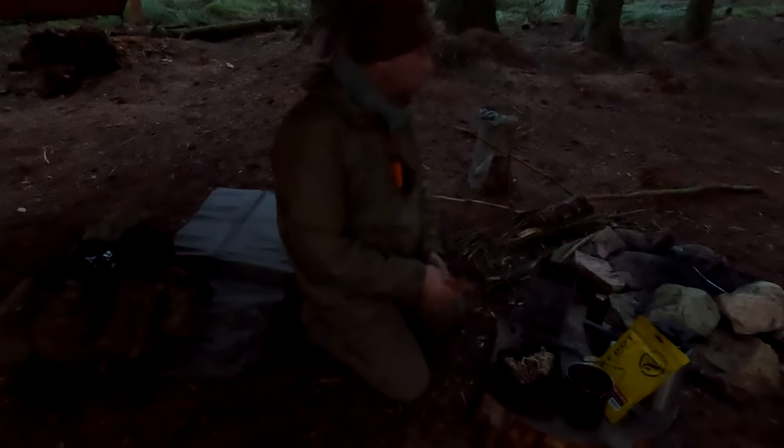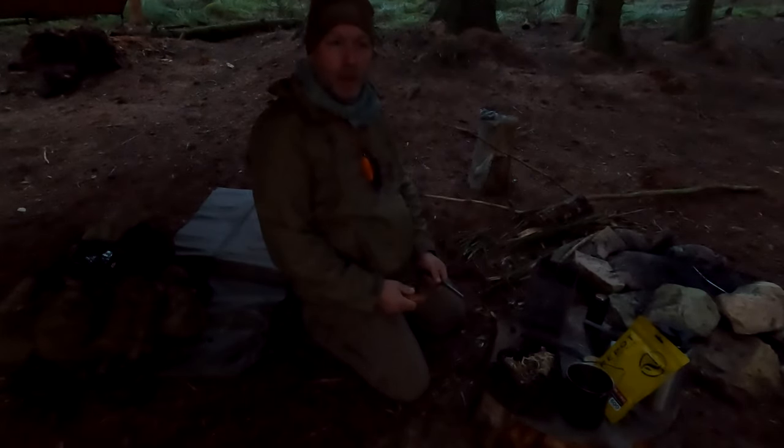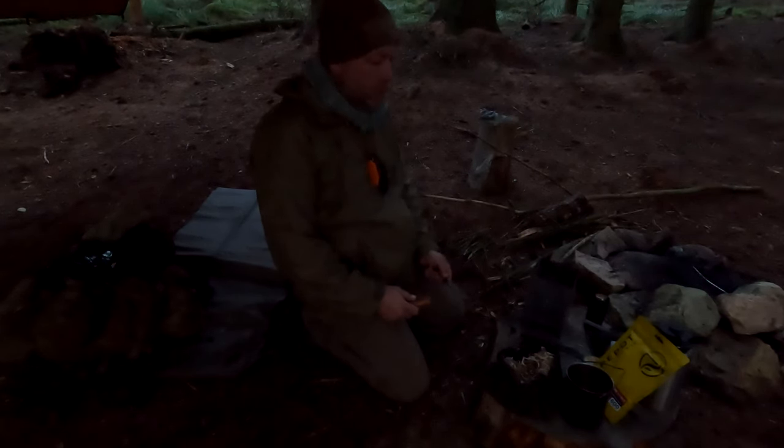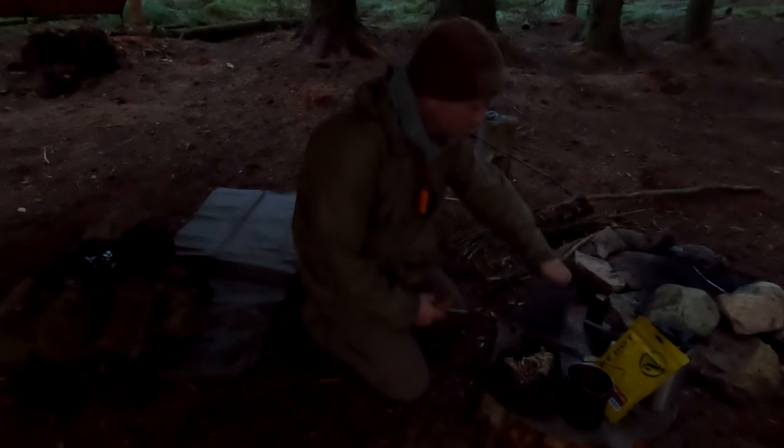Sun's gone down now, it's starting to get a bit cool as well, so I'm just using the Bushbox because I'm in the forest and it's a pine forest. There's lots and lots of pine needles everywhere, so there's been an old fire pit here and I'm just going to use that but with the Bushbox, so see if we can get that going and just get a bit of tinder out.